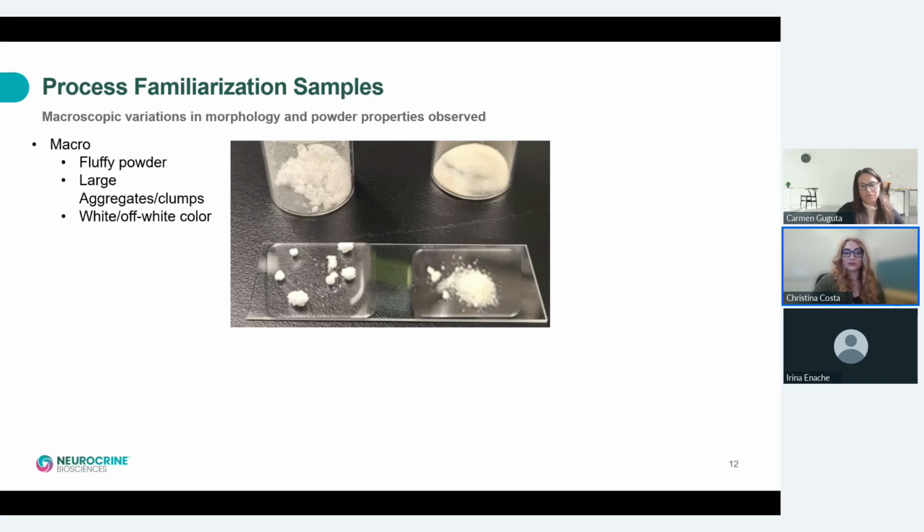If we think macroscopically about the material on the left, it's sort of a fluffy powder. It has these large aggregates and clumps, and it's more white in color. The one on the right, if we were looking macroscopically, is a finer powder. It has some aggregates and clumps, but they're much smaller, and it has a slight yellow color to it.